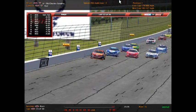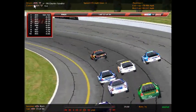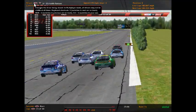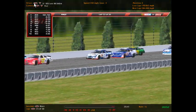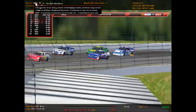Slicing and dicing in Pocono now, here to go 3 wide for turn number 1 again. McIntyre, Batson, and Shelton, and Matthews almost made it 4 wide. And McIntyre slammed the brakes right in front of Matthews' car. It's amazing Matthews didn't bump into him. And Matthews says, out of the way, I've got a race to win here.